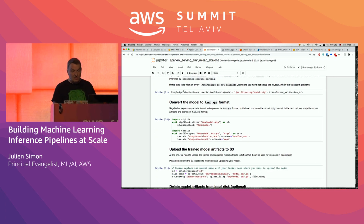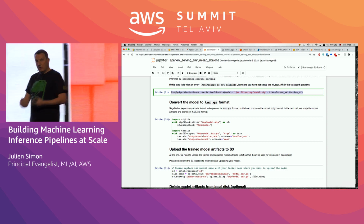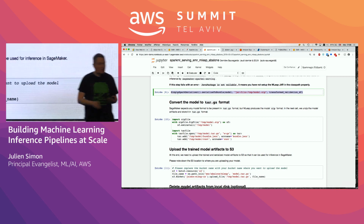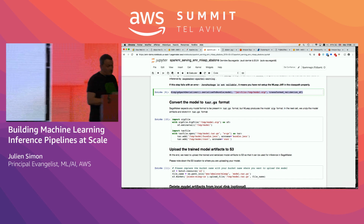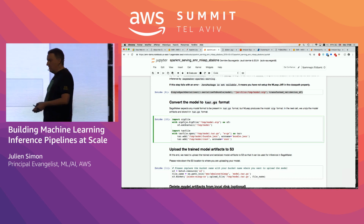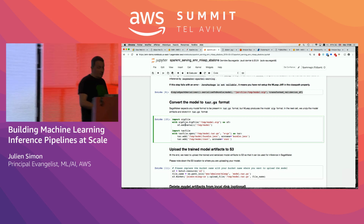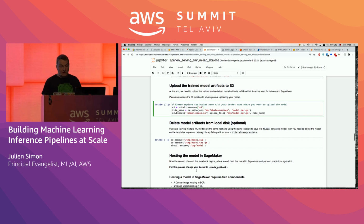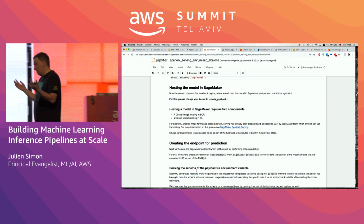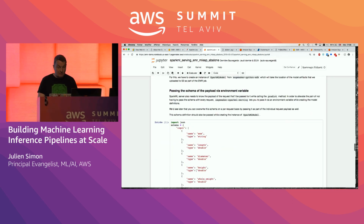So what I'm going to do here is I'm going to export the model, the Spark model that I trained. I'm going to export it to that mleap format, okay? So just serialize it, convert it into a tar GZ format, which is what SageMaker expects for deployment. Upload the serialized model to S3, okay? And then, okay, it's just another SageMaker model. So I can import it to SageMaker.